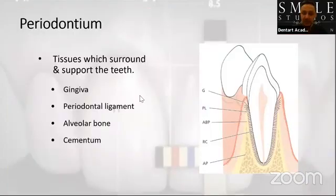And this again leads me back to just one slide in order to revise things with you before we start. The periodontium, as we discussed in our last lecture, is composed of 4 compartments, which are the gingiva, periodontal ligament, alveolar bone, and cementum. So going from inside: cementum, periodontal ligament, the bone, and then the gingiva.